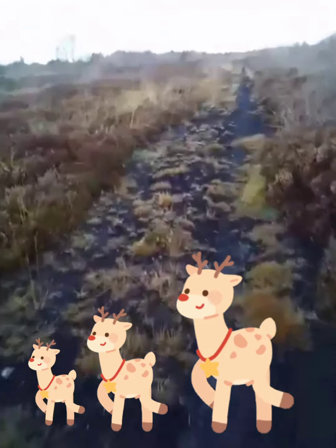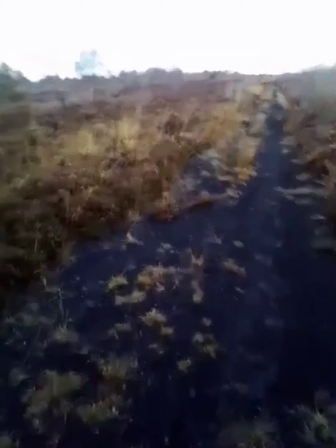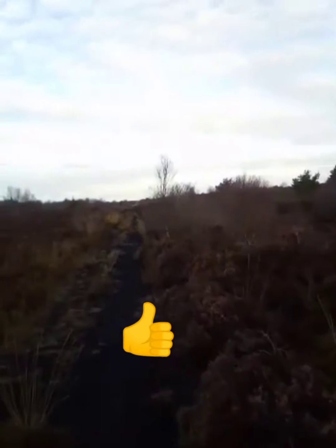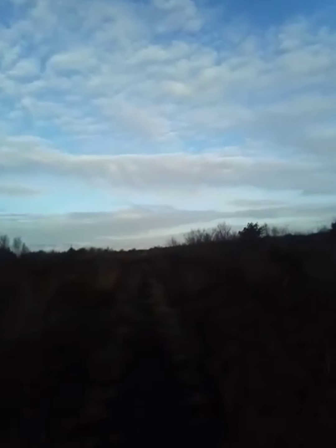You know, it's an old ancient bog, thousands and thousands of years old. Peat bog. That'll be the stuff you get in the garden centres. If you go to a garden centre, that's peat. That's what you get for your plants. It's very nutritious. Plants love it. You know, especially heathers, of course.